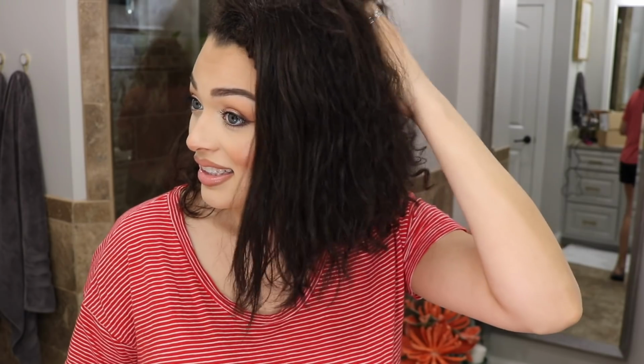So I usually get Brazilian blowouts once every quarter. I got my last one right before Thanksgiving in November. So I'm desperately due for another one because I like my hair to be more straight. I know curls are beautiful. That's why a lot of pieces are still straight in the front from the Brazilian blowout. But of course I cannot get one because I am almost 18 weeks pregnant. So I'm waiting for something else to come out that's a better alternative because it's really humid here and my hair has a mind of its own.